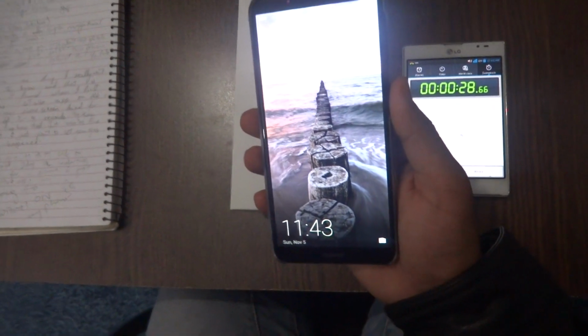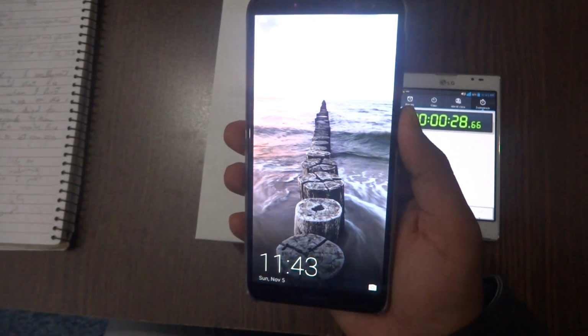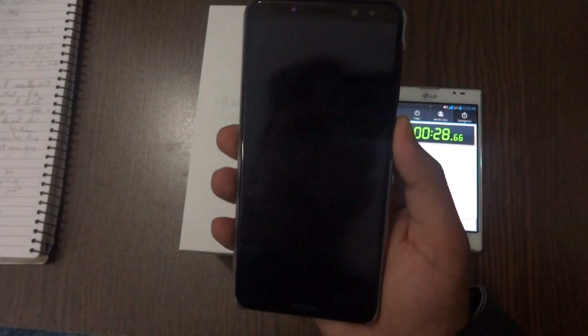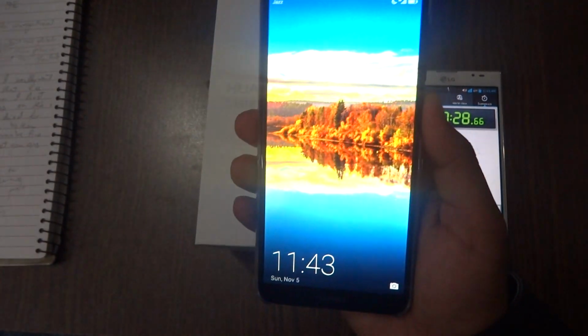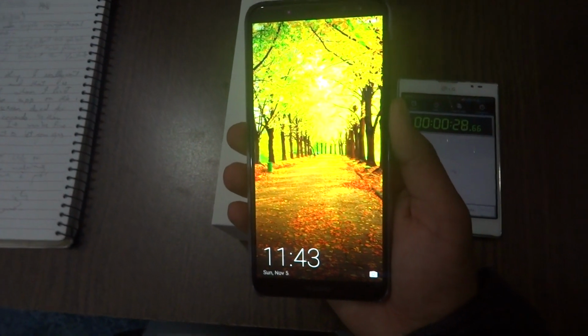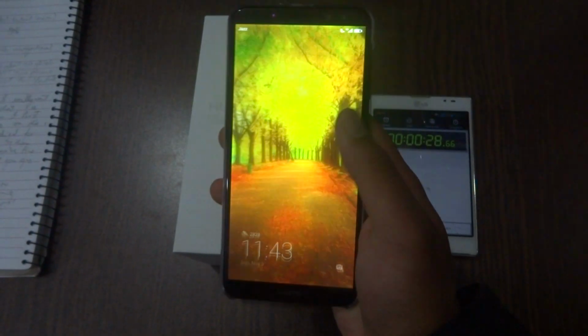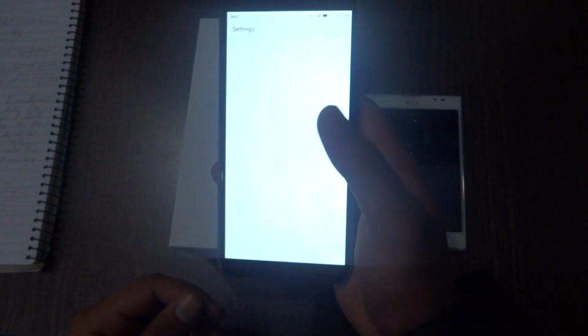Whenever I turn on this display, it changes its wallpaper. Okay, look at this one, this one, this one. These all wallpapers are, I mean, so beautiful. Look at this one now, so beautiful. Okay, let's go into the settings.